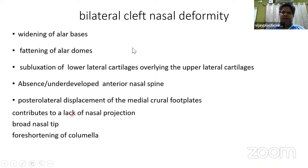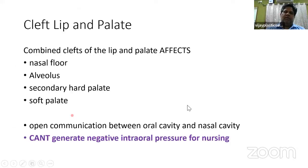Bilateral cleft nasal deformities are widening of the alar base, flattening of the alar domes, again subluxation of the lower lateral cartilages over the upper lateral cartilage, underdeveloped anterior nasal spine, and posterolateral displacement of the medial crural plates.